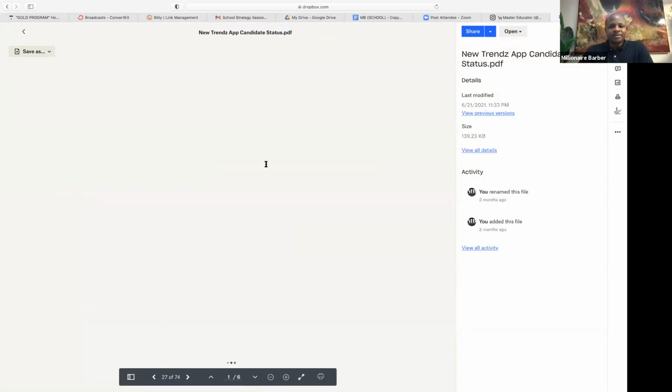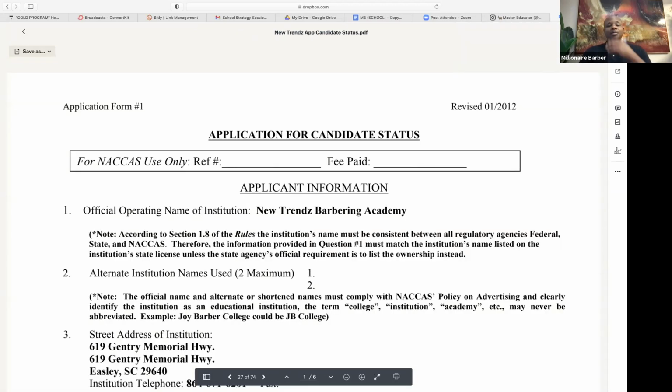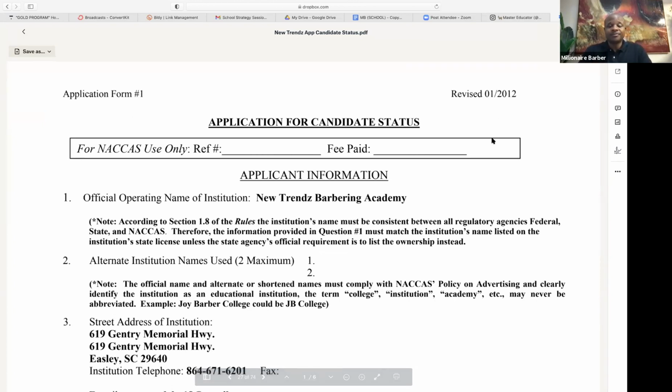This right here, I want y'all to see this. In our GOLD program, this is an application for candidate status. When a school gets ready, they got to go online and fill this out. When they're in the GOLD program, we do this for them. We'll do a Zoom. And I'm asking the school, okay, what is the name of your institution? It's such and such.